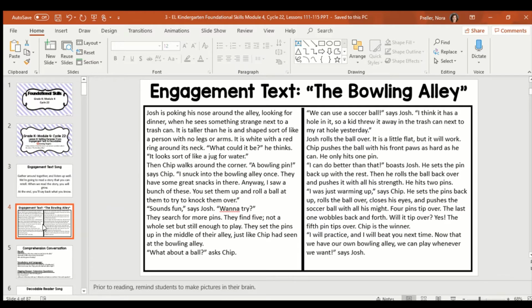So, here's our engagement text. Now, the title of the text is The Bowling Alley. And in our text, we've got the characters Chip and Josh. So I want you to make pictures in your brain. See that orange cat Chip and that brown rat Josh. And let's think about what they're up to.